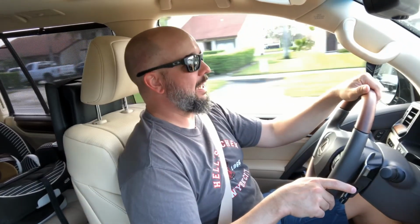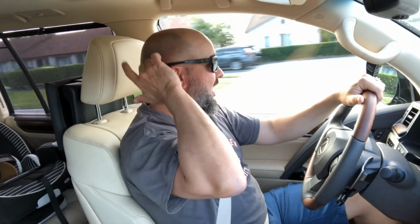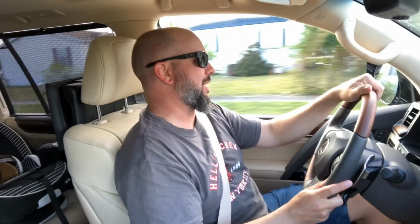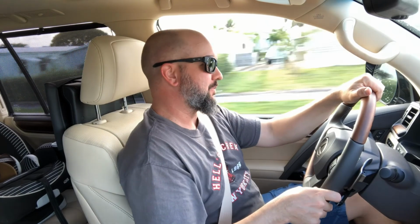Now, normally in a large SUV such as the LX, that should be enough power to get up and going. The thing with the Lexus LX, you see, is that with a couple of occupants and maybe a little bit of gear in the trunk, and I do mean a little bit, like maybe a diaper bag, you are pushing 6,000 pounds. 6,000 pounds, that's right. So that explains why the 0 to 100 kilometers per hour only eventually kind of happens.